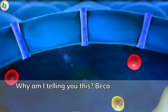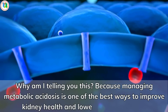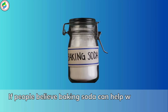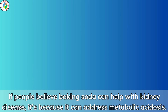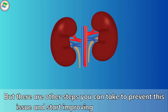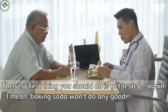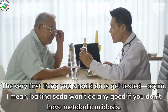Why am I telling you this? Because managing metabolic acidosis is one of the best ways to improve kidney health and lower creatinine levels. If people believe baking soda can help with kidney disease, it's because it can address metabolic acidosis. But there are other steps you can take to prevent this issue and start improving your kidney health. The very first thing you should do is get tested, again. I mean, baking soda won't do any good if you don't have metabolic acidosis.